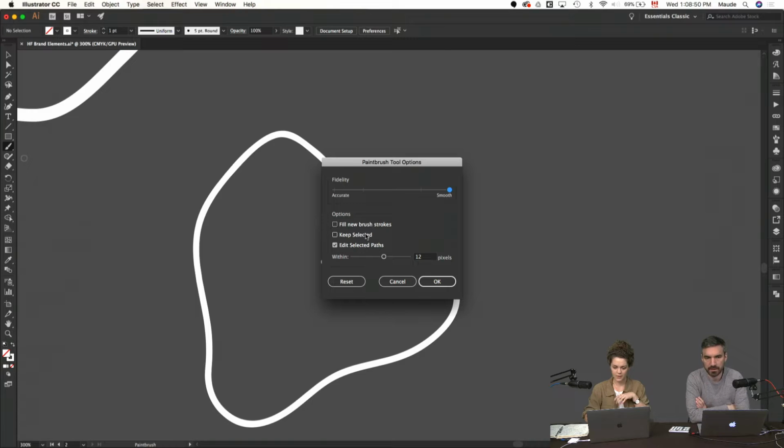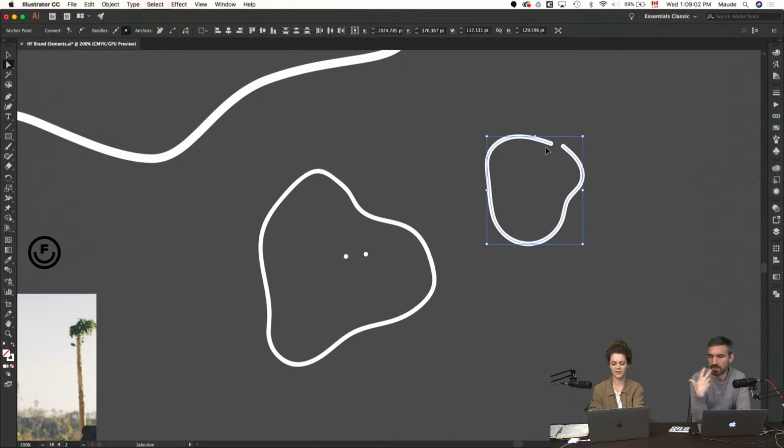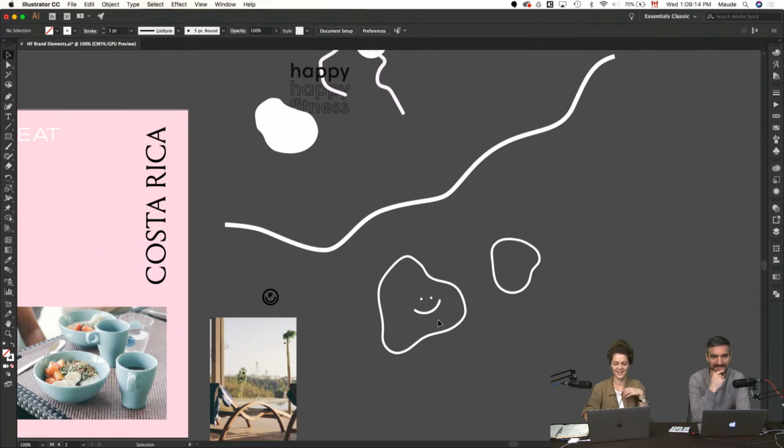Phil knew. And what else can we learn? It's a new algorithm to smooth that we introduced maybe two years ago. You see, it's very smooth, very soft. So you can save some time doing that. More blobs. Oh, smiley blob.